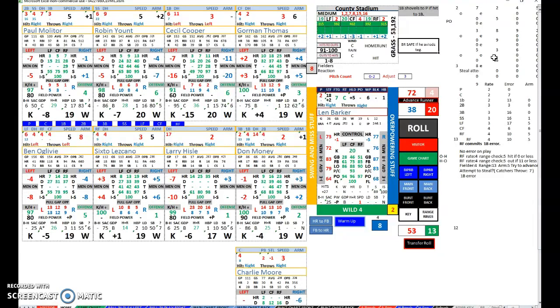Gorman Thomas, another big bat, batting right. We got a Brunner on first, 76, plus 5 is 81. Gorman's a 3. Way down in there in the out the hit range. He has a nice strikeout number, but doesn't get anything. I'm not watching my walk numbers here. I got to watch it with Barker because he's a wild 4. Get carried away playing sometimes.